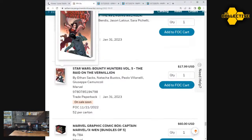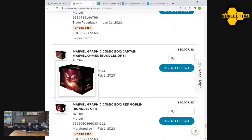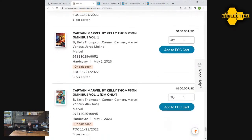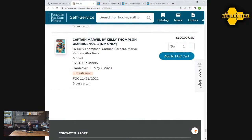Miles Morales, the Avenger, is getting a trade. Star Wars Bounty Hunters Volume 5 is going to be coming out. Marvel Graphic Comics box, Captain Marvel and X-Men boxes. Red Goblin boxes. Captain Marvel by Kelly Thompson. This is the Volume 1 Omnibus. There's also a direct market version. And that is the end of the Marvel FOC.